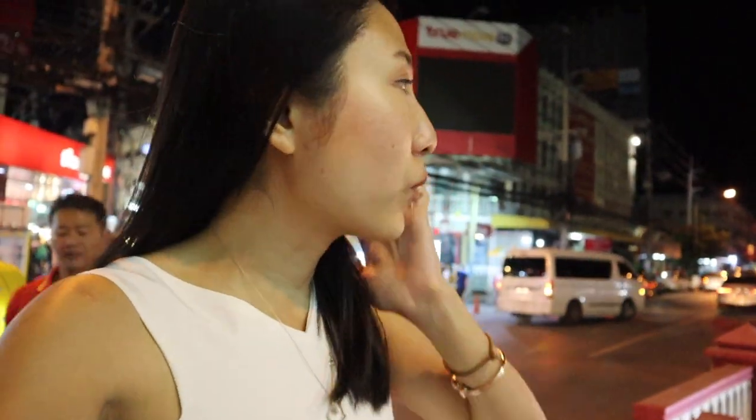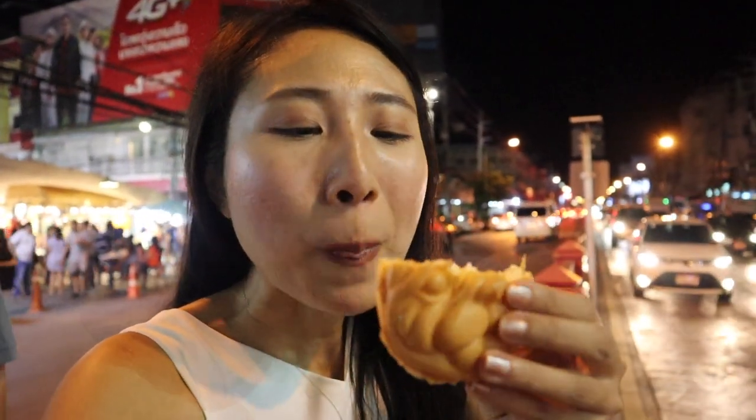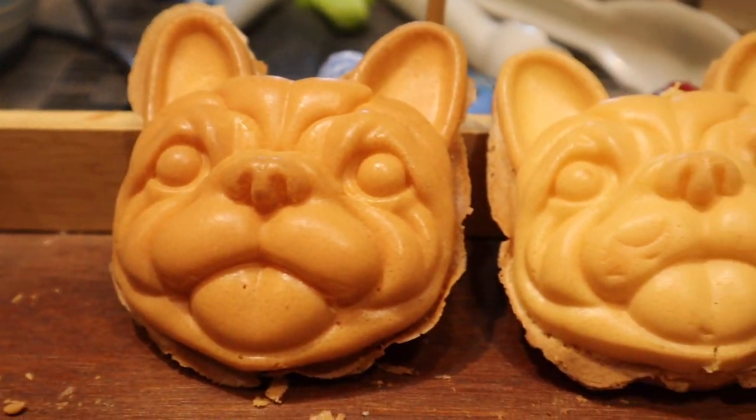That was kind of alright. I love the fact that it's not so sweet. Not sweet at all. That's cute. That was our street food tour at Hua Hin Night Market. Oh, I thought it's a photo.